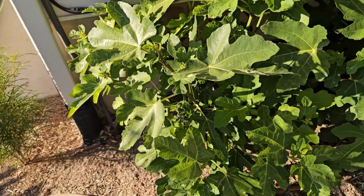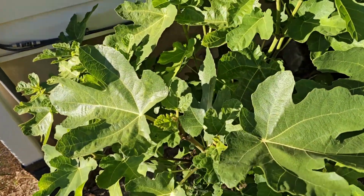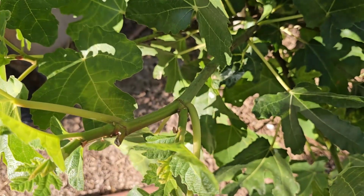This down here is not producing like I was hoping it would. This is a black mission fig. It's a gift from a friend in Southern California. I did pinch all of these. They are producing side shoots.